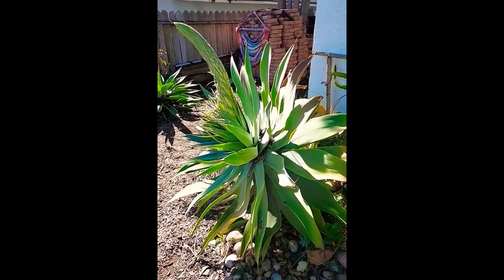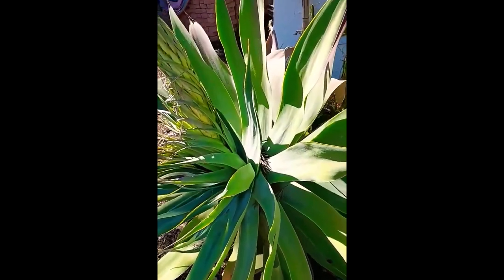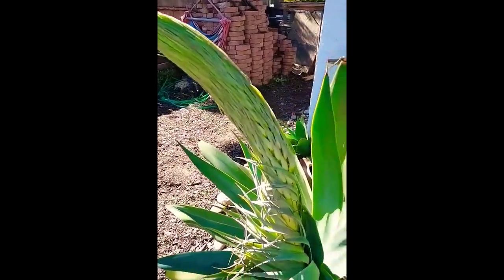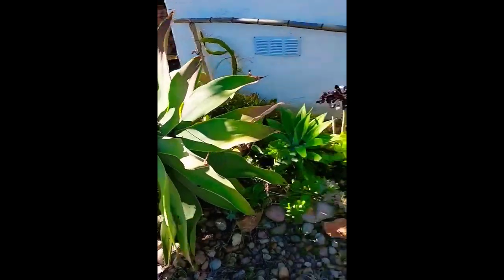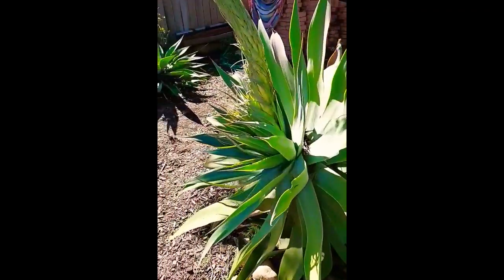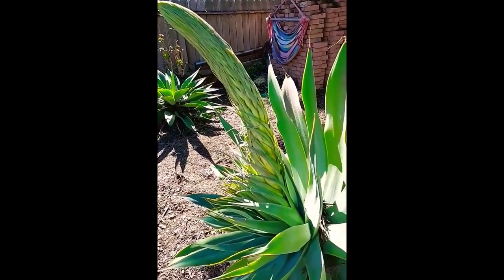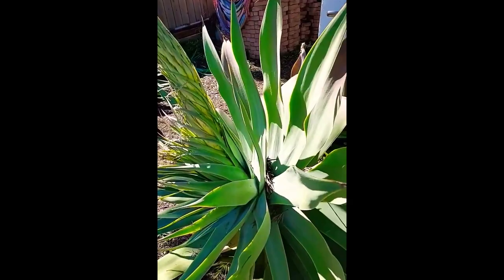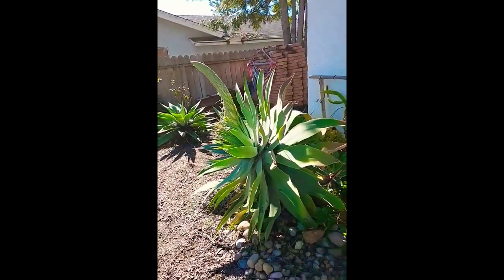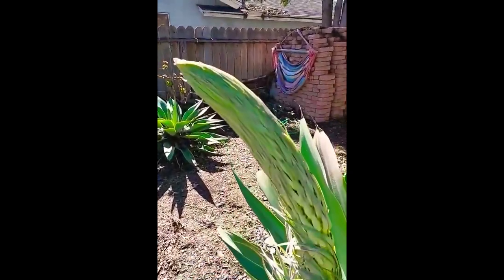What's up, plant lovers? So here's an update on this foxtail agave that's going through its death bloom. Foxtail agaves are monocarpic, so this big floret right here is going to die off and look like that in about a year. So it has this amazing bloom that will grow probably, I don't know, 6 to 8 inches a day. So I'll do a few shorts and keep y'all updated because it's pretty cool, kind of fascinating. But that is the foxtail agave in mid bloom.